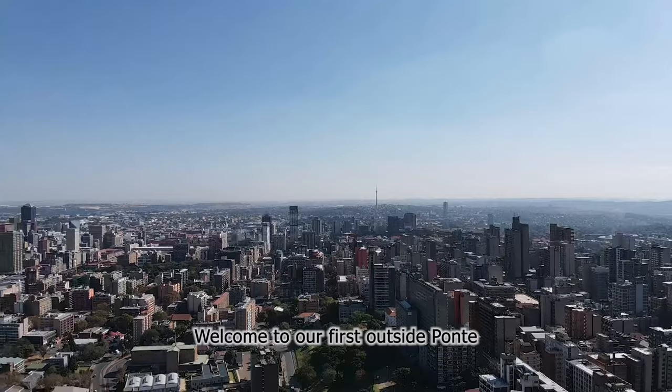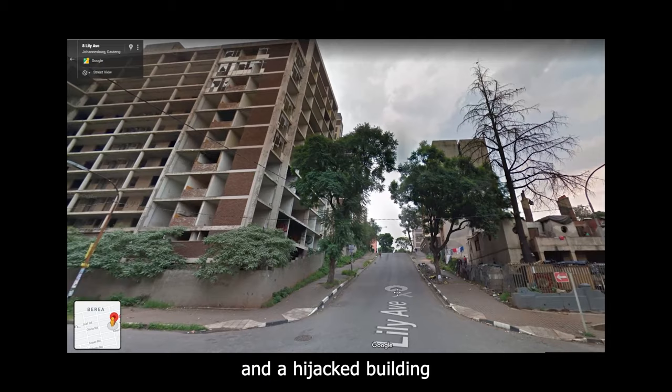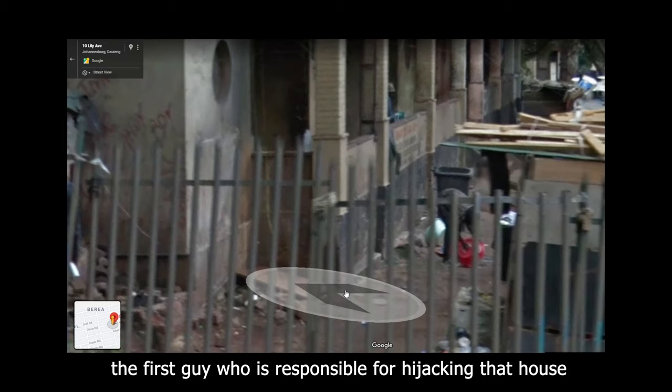Welcome to our first outside building. Like we say, please, no pictures of this building or that house. So this is an example of an abandoned house and a hijacked building. That house is called the Zembling House. It has been like this for the longest time. It was hijacked all the way back in the late 80s. Believe it or not, people staying in there are still paying rent to the first guy who's responsible for hijacking that house in the first place.